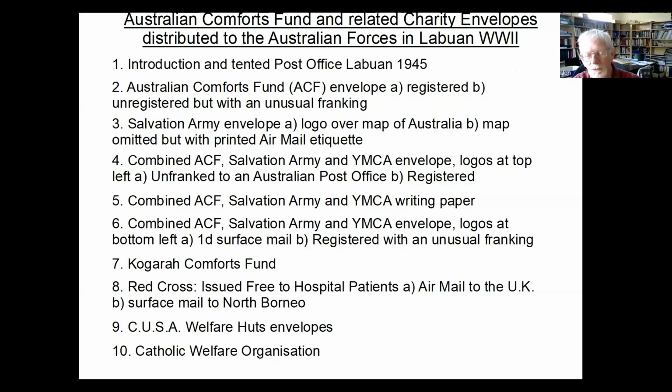Some late usage, because amongst everything else, including food and shipping, there was a great shortage of paper and envelopes. So anything that could be used was used. And you find these comfort funds envelopes being used well after the war was over. And as well as the comfort funds envelopes, there are some various organisations you can see there.